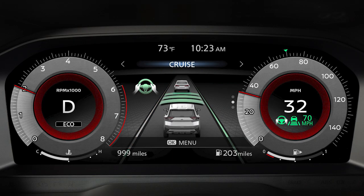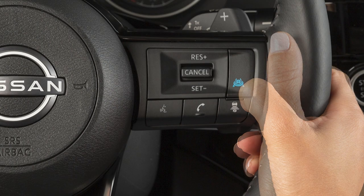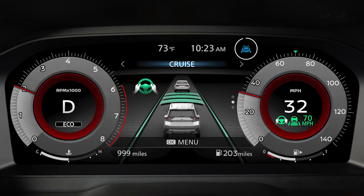The LDW system is activated when the camera detects that the vehicle is approaching the left or the right side of the traveling lane. A blinking lane departure warning indicator light appears in the instrument panel, and the steering wheel will vibrate. When ILI is activated, the system automatically applies brief brake force to help return the vehicle back to the traveling lane. Push the ProPilot Assist button located here to activate the ILI system.